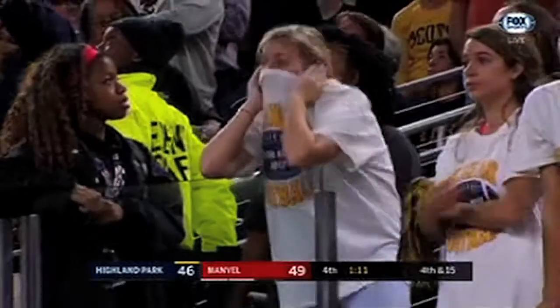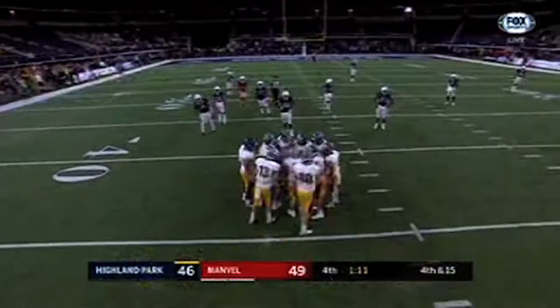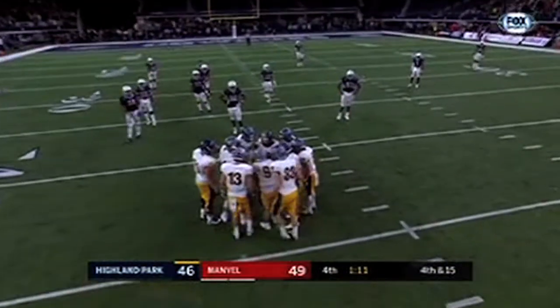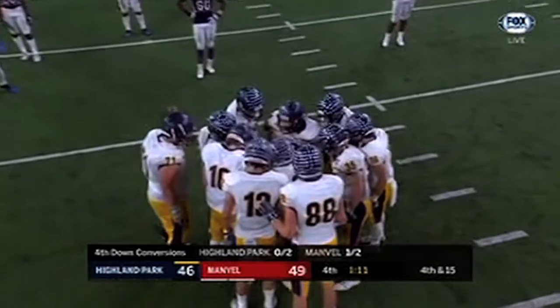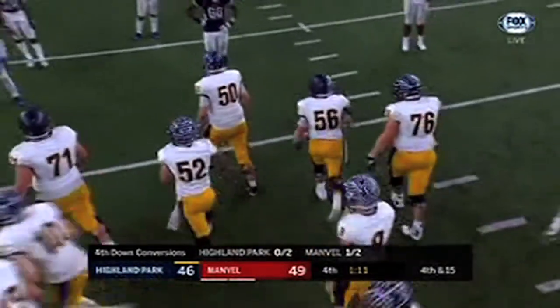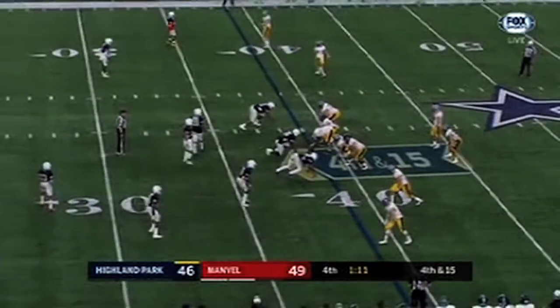See what Randy Allen has dialed up. I think I go straight vanilla and give one of my playmakers an opportunity. Well, we'll see. Fourth down and 15. The season coming down to this play for Highland Park, and Manvel can close in on the title if they can make a stop here.